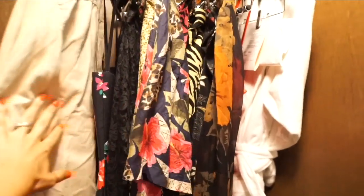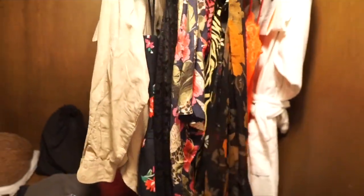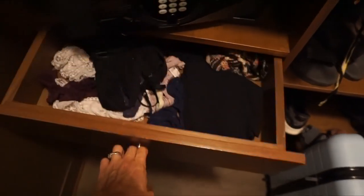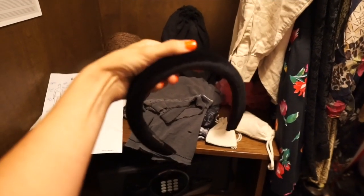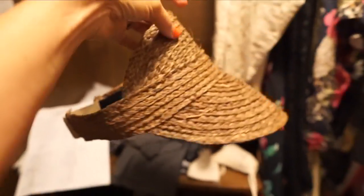Here's all my looks. You can see a little bit of a wild tropical vibe going on, and of course as the week goes on you guys are going to see how I'm wearing everything. I brought a few little accessories. I've got my puffy headband. I got this on Amazon, so I'll link that below where I got it. A safari scarf, and you know, just other little things. Oh yes, and this visor, which is Brixton.